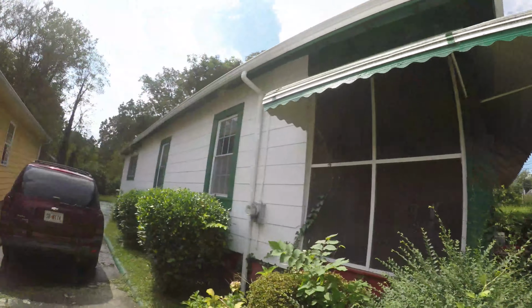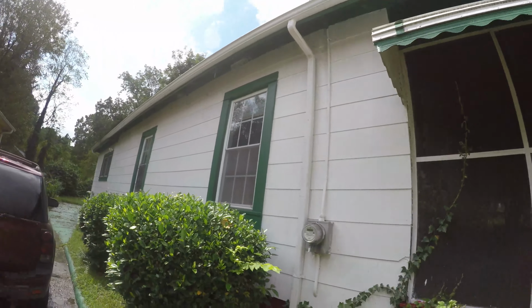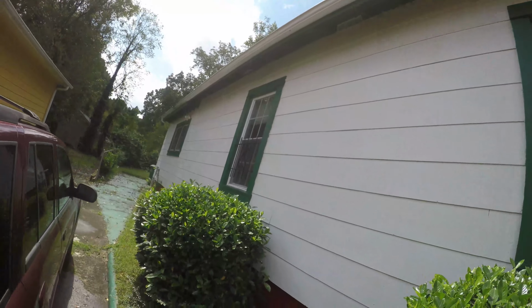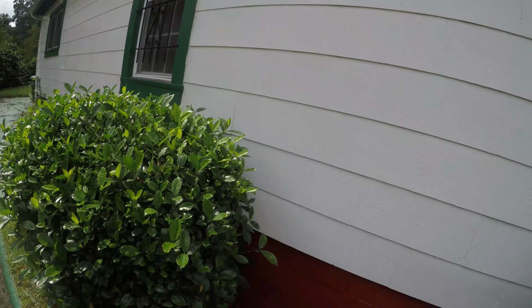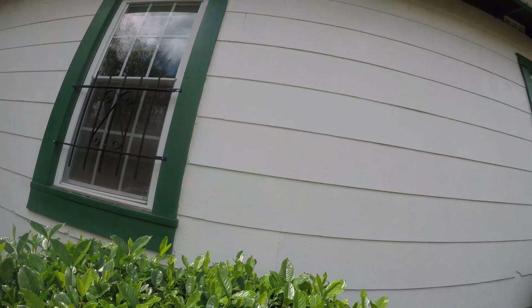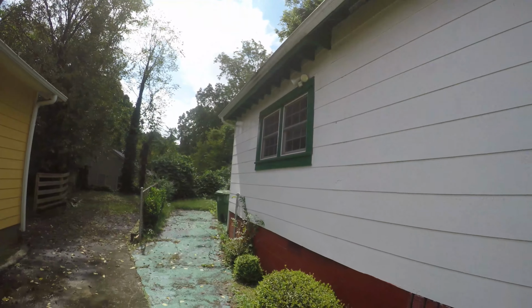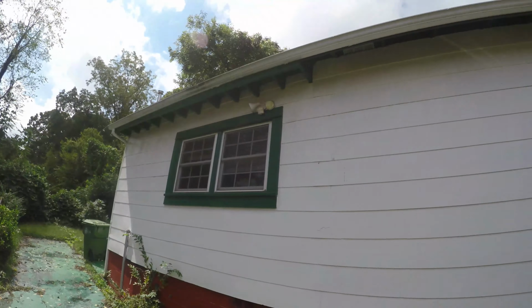The service is on this side of the house. I'm not sure why. We'll move it to the other side. So we'll have to patch that one shingle, which I have some shingles coming that are this style. Windows look like they're in good shape. Looks like the framing is in good shape. Just a matter of painting it. And that style is consistent with the neighborhood.